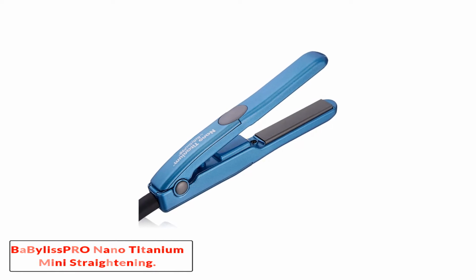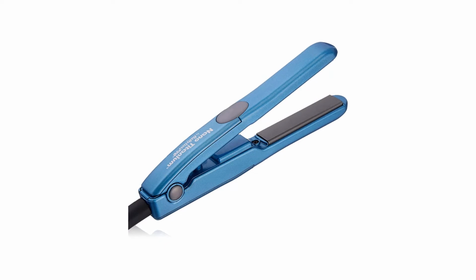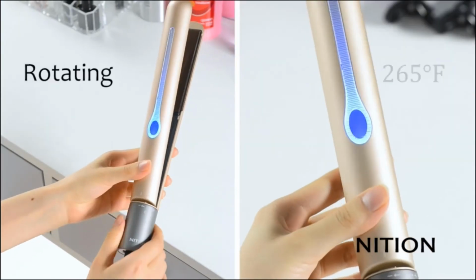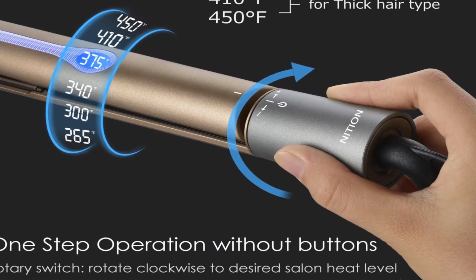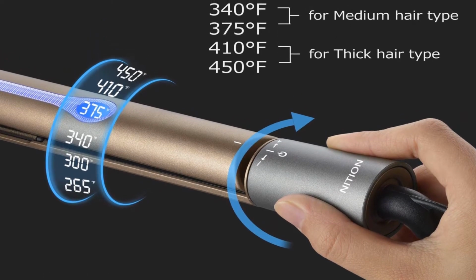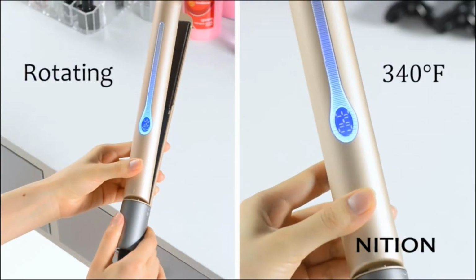The BaBylissPRO Nano Titanium Ultra Thin Straightening Iron is one of the most popular hair straighteners on the market. This is a highly versatile flat iron that you can use on any hair type: coarse hair, thin hair, fine hair, natural hair, frizzy hair, curly hair, thick hair, long hair, and more. In addition to being versatile, this tool is great for damaged hair. It revitalizes it and leaves it healthy, shiny, and beautiful.